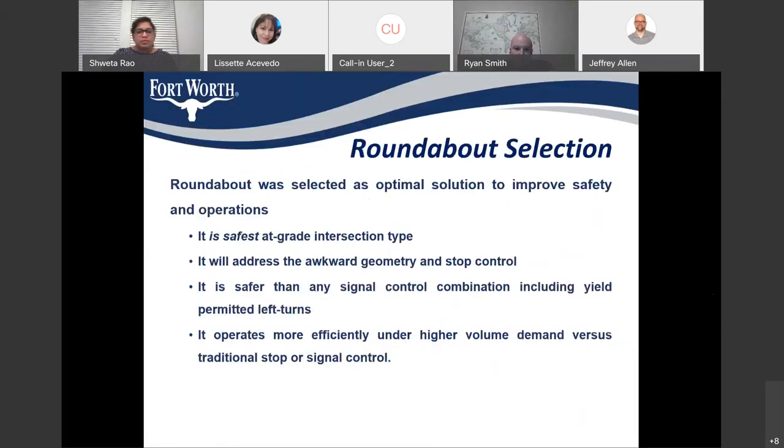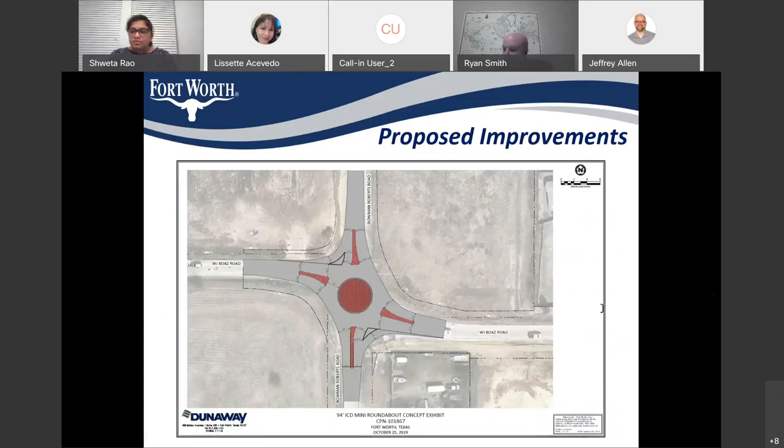Project schedule is early spring for a duration of 6 months. That's correct. Because we're going to build this with asphalt and a little bit of concrete, we can do work a little bit faster. So yes, we're hoping to accomplish that in 6 months.